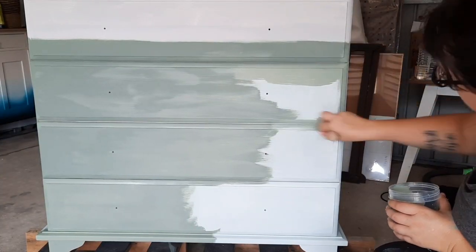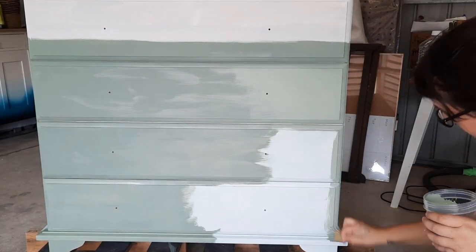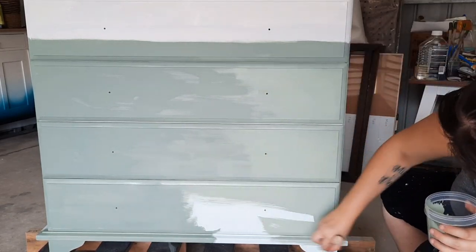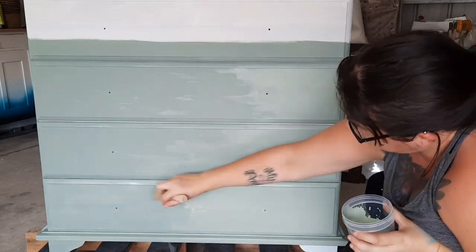Whilst we're here, can we just take a moment to really appreciate how well this Suffuse paint covers a lighter colour? It's a fair bit lighter, and just look at how well that goes over.